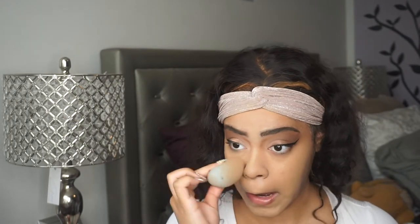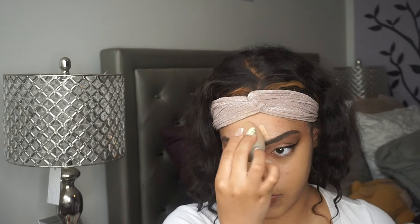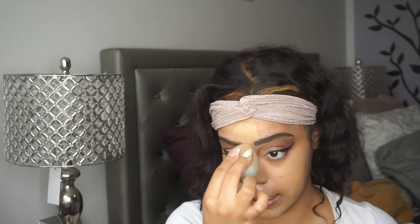And I love how it's so close to my skin tone. Oh, I really have a hard time finding my exact skin tone with the right undertone and everything. And the fact that this one I feel is quite similar, I like.